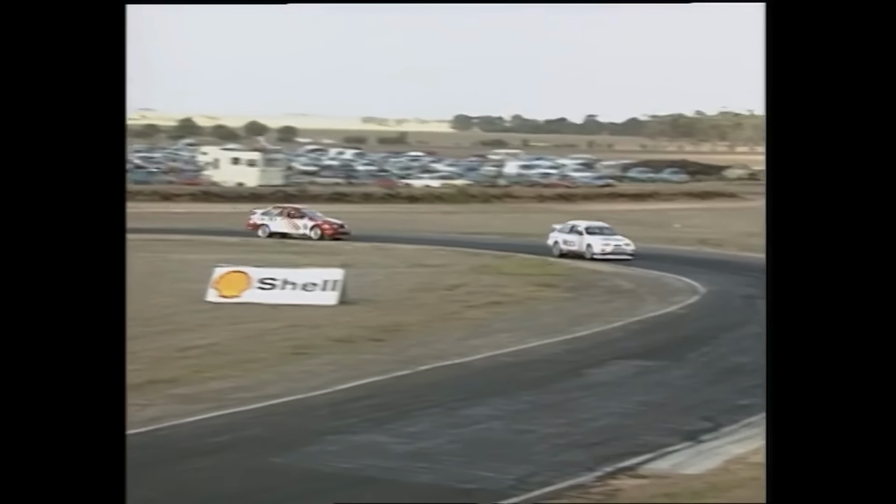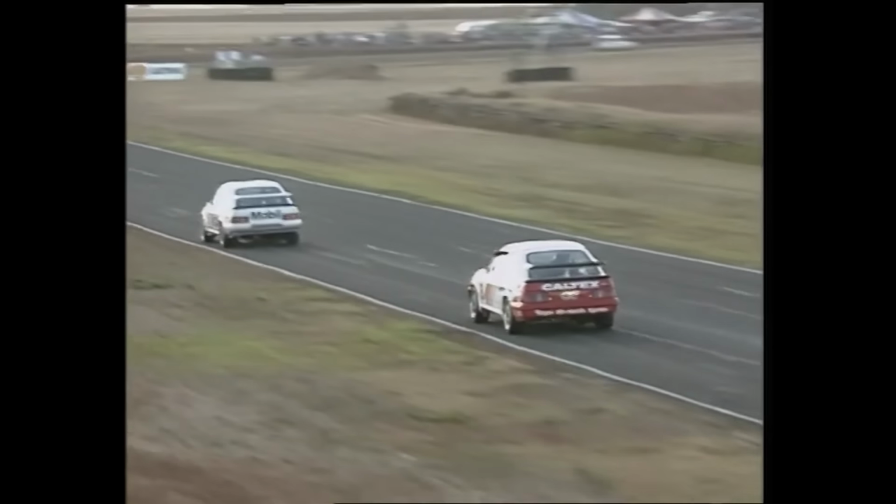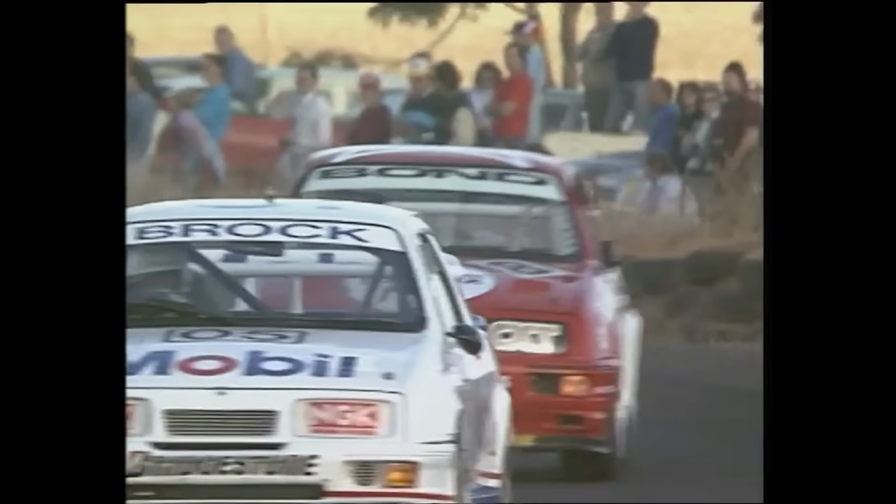So the battle resumes between Glenn Seaton and the Peter Jackson Sierra, stalking Dick Johnson for third spot. Dick's under a little bit of pressure here. Here's the black in the lead. The gap between Peter Brock leading the race and Colin Bond has closed up a bit.